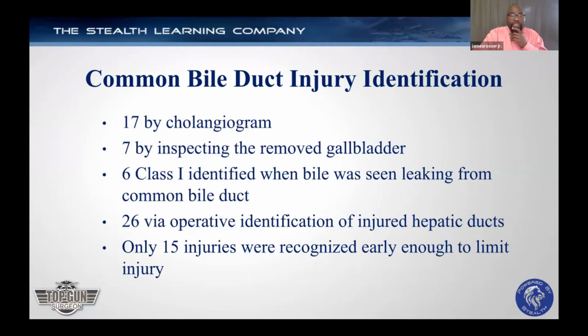Well, here's some more interesting facts from that paper as far as common bile duct injury identification is concerned. Since we've documented that most of these are not even recognized, let me tell you why that's important. I can tell you, and Jesse will be telling you later, you want to get these things fresh, not when you've got sepsis in the abdomen for 2 weeks or so. You want immediate recognition if possible. Now, of the common bile duct injuries, 17 were recognized by a cholangiogram, even though most of them were unrecognized. And let's look at what cholangiograms can do.